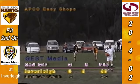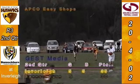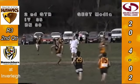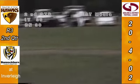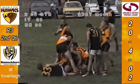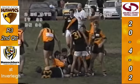So back in the middle. Maloney's been running off a shorter run up to the ruck contest and standing his ground. Armitage now goes up and gets it down. Big thump. Nan off the half forward flank. Can't take it with him. And pack develops around him. The umpire will come in and ball it up once again.